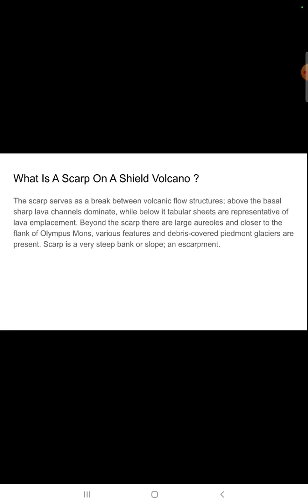What is a scarp on a shield volcano? The scarp serves as a break between volcanic flow structures. Above the basal scarp, lava channels dominate, while below its tubular sheets are representative of lava emplacement. Beyond the scarp, there are large auroras, and closer to the flank of Olympus Mons, various features and debris-covered Piedmont glaciers are present. Scarp is a very steep bank or slope, an escarpment.